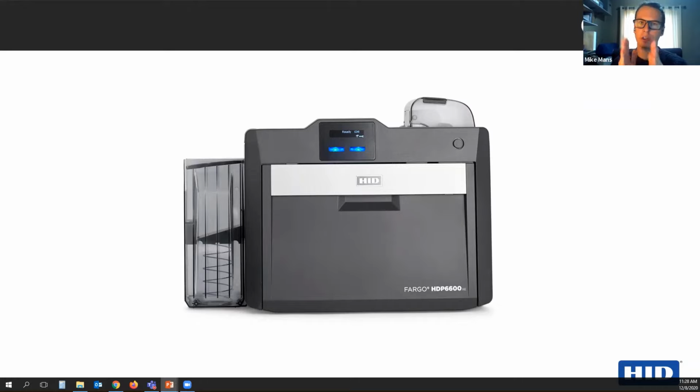The way that process works, as I spoke about earlier, you're printing that image onto a transfer film and then it basically gets bonded to a card surface at the very end of that process. That bonding to a card surface requires a heater. So there's a little bit of heat and pressure that sandwiches that image onto that card surface. That heater historically has taken anywhere from 2 to 4 minutes to heat up and get to a stable temperature. The big differentiator with the HDP 6600XE is that this printer heats up in under a minute, many times 45 seconds or less. So you're minimizing that extra delay every time you want to print a card.